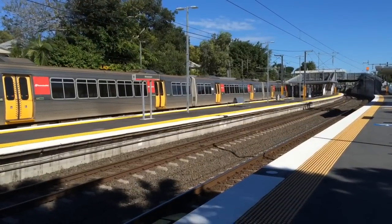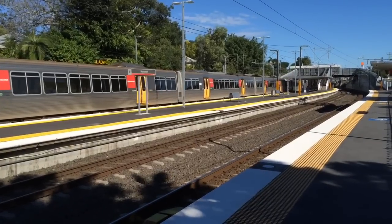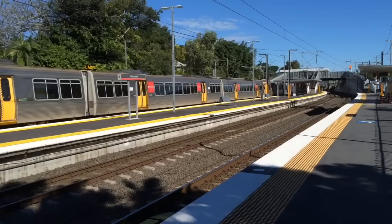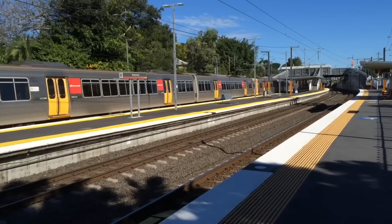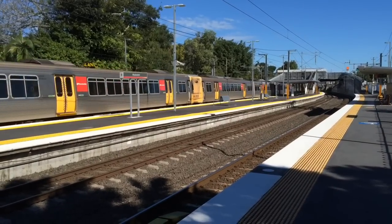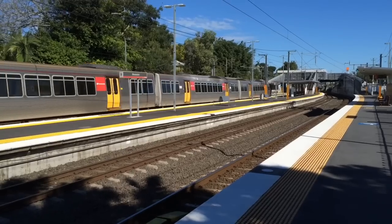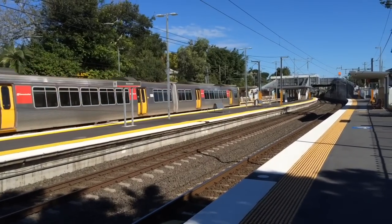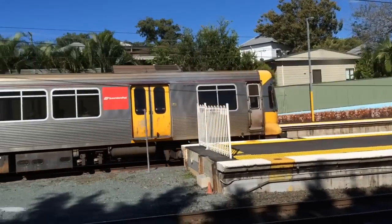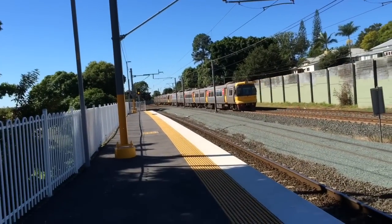Apologies for the abrupt end to the last clip. I saw a cattle train come around the corner, so I decided to film that with a different device for my FreightWatch channel. However, we have EMU 80 and EMU 69 departing platform number 2. I am pretty sure that this is a Shorncliffe service. Yeah, Shorncliffe service.